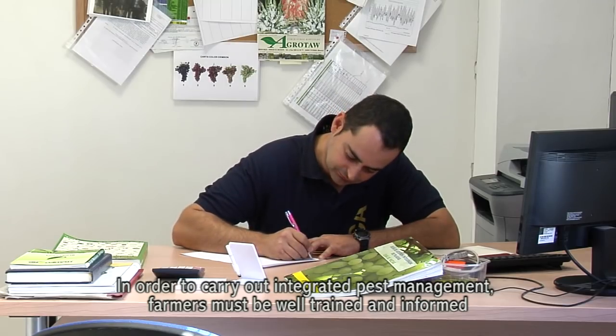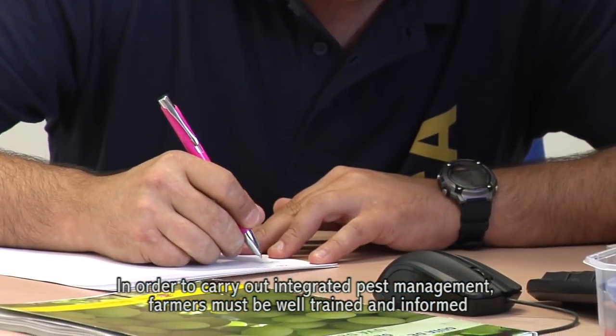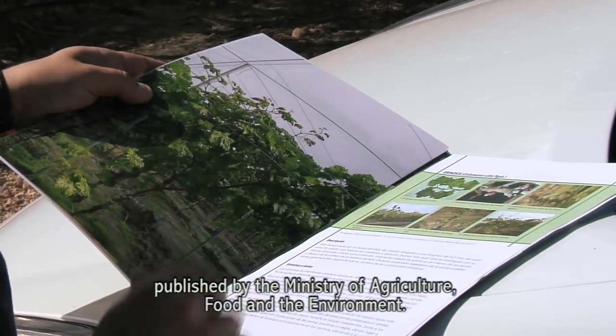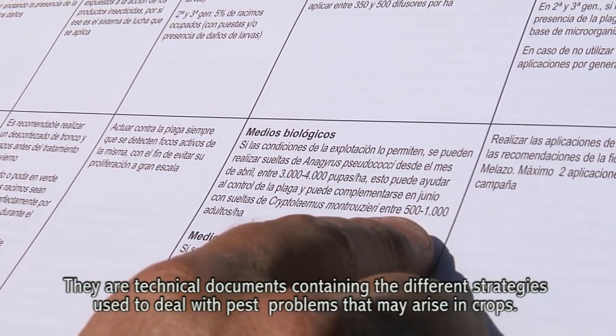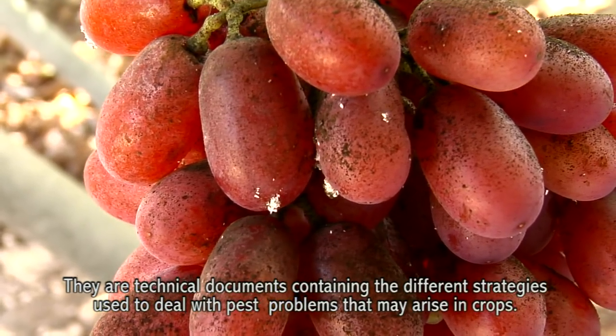In order to carry out integrated pest management, farmers must be well trained and informed. One of the tools for achieving this is integrated pest management guidelines, published by the Ministry of Agriculture, Food and the Environment. They are technical documents containing the different strategies used to deal with pest problems that may arise in crops.